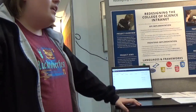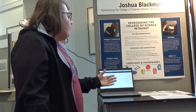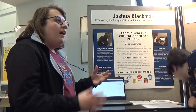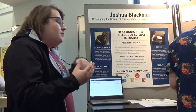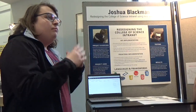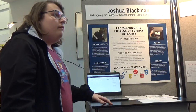So this is your project? Yes, my project here. Can you tell us something about your project? It's a recreation of the College Science Instrument, which is the timetabling system. I have implemented an API that pulls the data from the current College Science Instrument and displays it on a new front end, which is optimized for mobiles and desktops, and has responsive design. Yeah, very responsive.